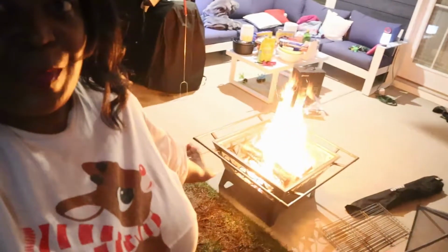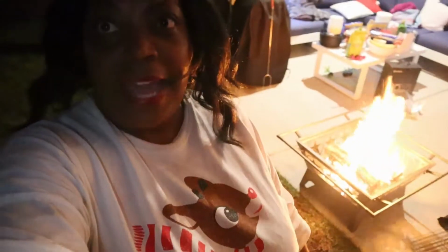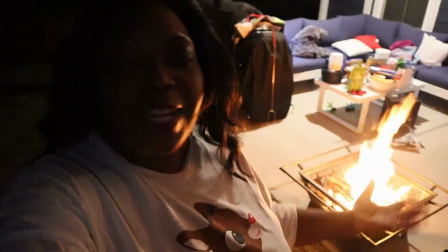Okay guys, we have our tent set up here. Yay! It took us like forever. It's literally like two poles cross each other, but it took forever to get it together. And we have our campfire going. Yes, I know it's on the patio. It's backyard camping, guys, not real camping. Well, it's kind of real camping. We have the tent. We have a fire.